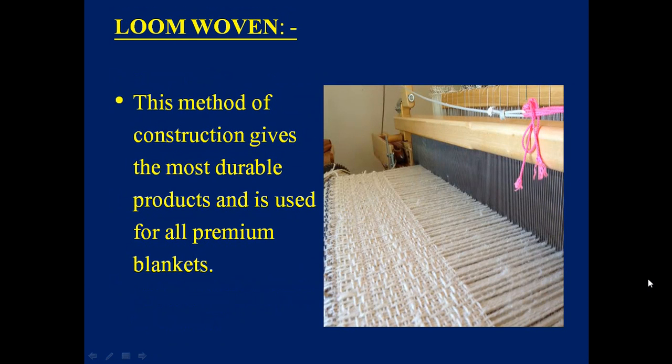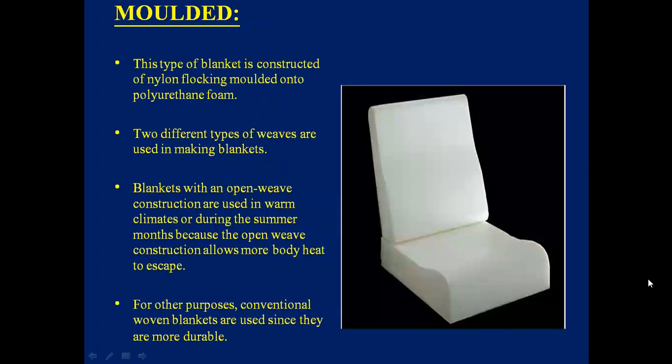Now these are called loom woven blankets. This construction gives the most durable products and is used for all premium blankets. It takes lots of time and it is handmade, you can see in the picture.